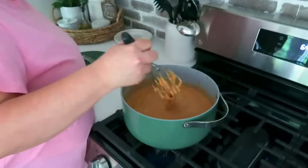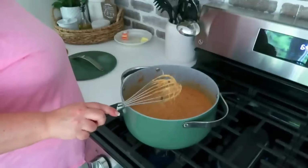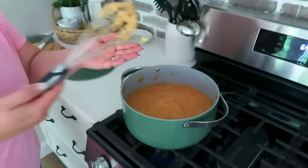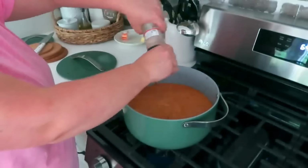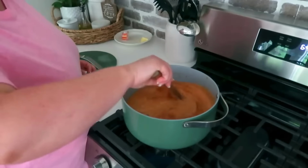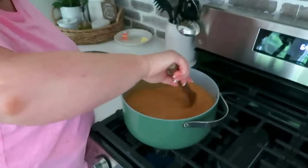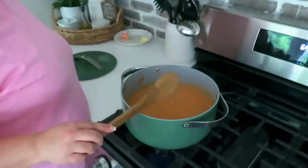And then at this point, you can taste your soup to decide if you need to add any further seasoning. So you could do salt and pepper, obviously. However, I like to spice up mine a little bit more. So what I'm adding is salt, pepper, as well as my favorite seasoning, Slap Ya Mama. If you have never heard of Slap Ya Mama, it is a Cajun seasoning. It does have a little bit of a kick, not really much, just a little bit. It does have some cayenne pepper in it, but it is delicious, you guys. It's good on roast and meatloaf. It's good on anything, really, especially in the soup. Give it a shot if you haven't.